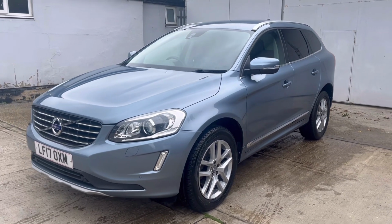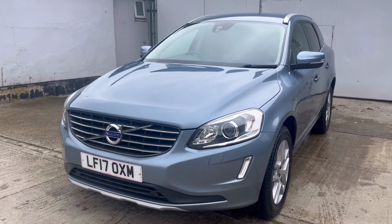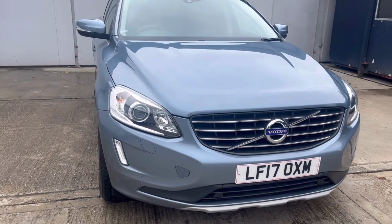This is the SE LUX NAV D4 Auto. The car was first registered 1st of March 2017, having completed just under 59,000 miles. The car is finished in Mussel blue metallic.